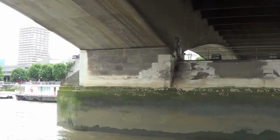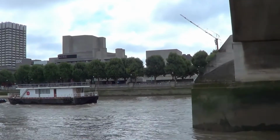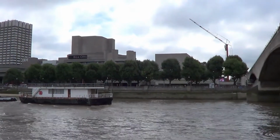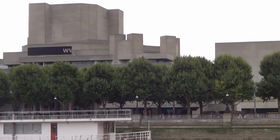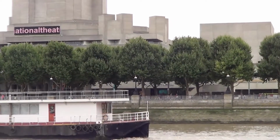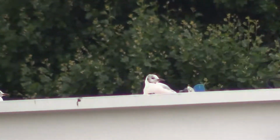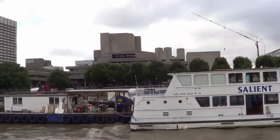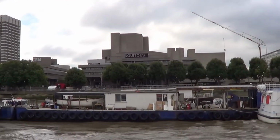A lot of people don't like that style of architecture that they're in. It's called brutalism. It was very popular during the 1960s and 70s, late 60s, early 70s. And this is the most infamous brutalist building we have on our right-hand side. The National Theatre. There it is. Prince Charles said he thought it looked like a nuclear power station. A lot of people think it's a car park.